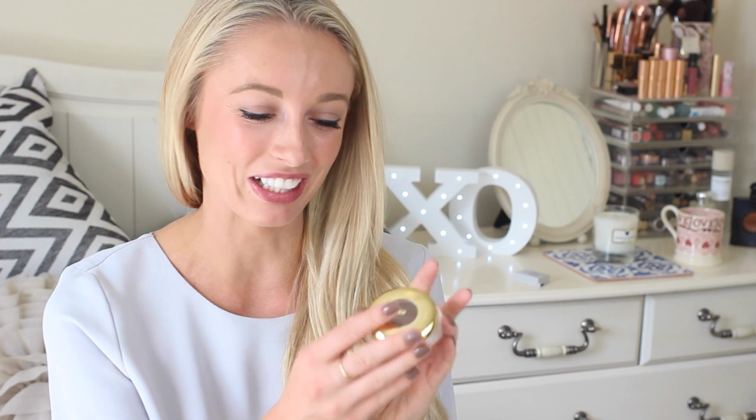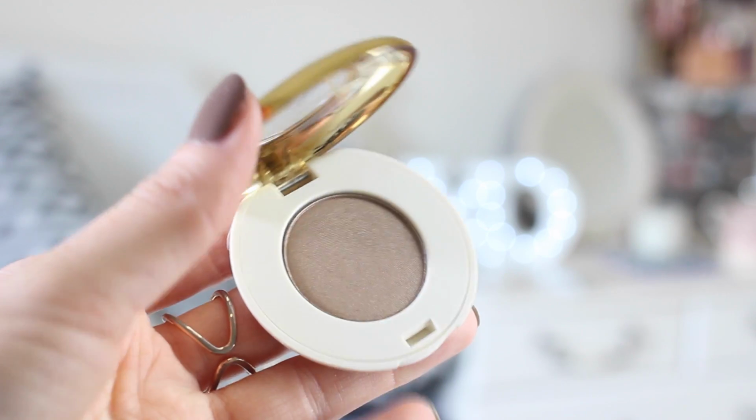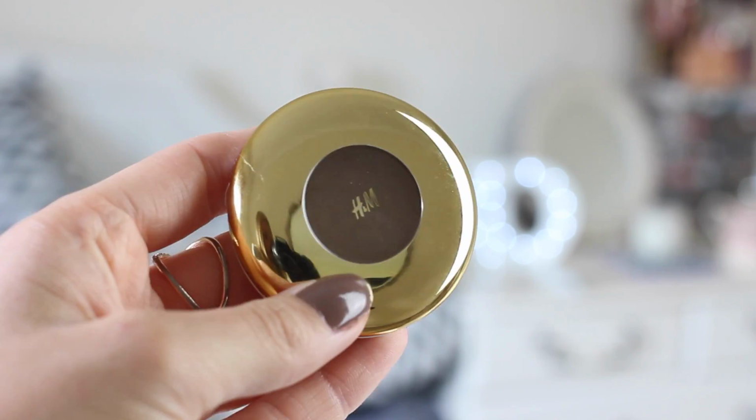And then finally, this one is called Shiitake, which Becca, when she picked it up, called it shitake, which is just going to make me laugh every time I open this eyeshadow. But again, it actually reminds me of one of the shades from the Naked 3 palette. I'm not really sure how you describe this. It's quite a golden brown, but again, I think this is going to be really lovely for building up a smoky eye in the autumn months.